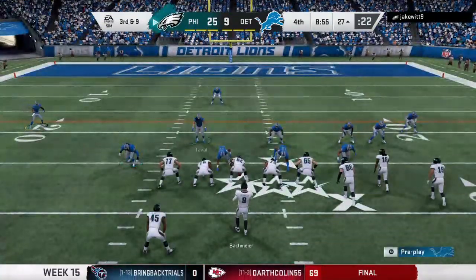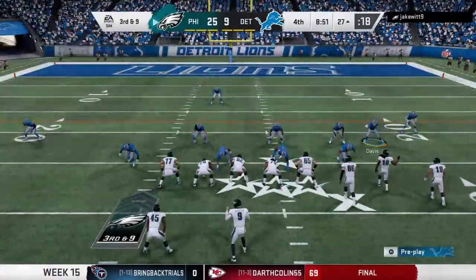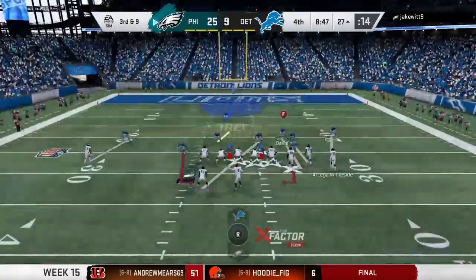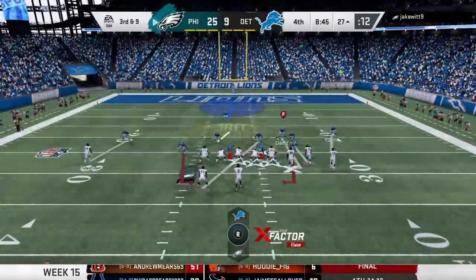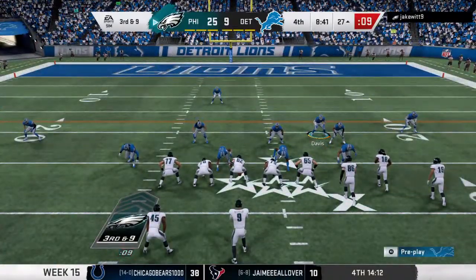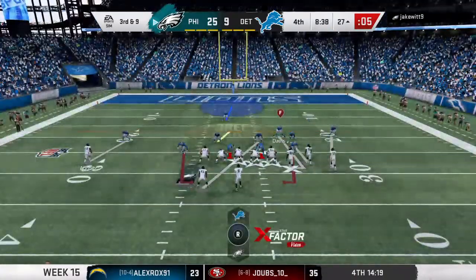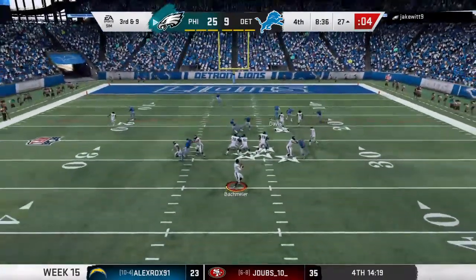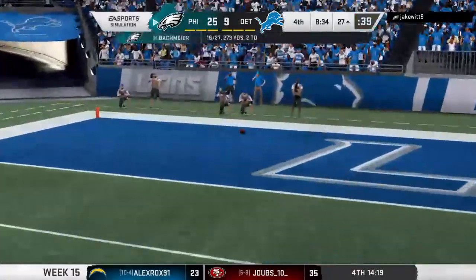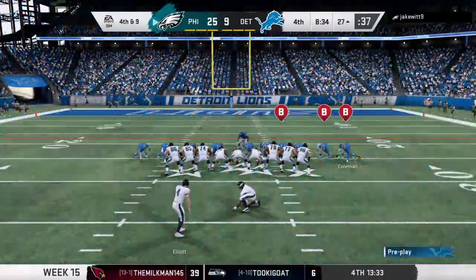And the Lions going with an extra DB here on 3rd down. Mike 51, Mike. Protein spill. Slam, slam, slam. Hey, Zoo. Get it. Back to throw here. And that is incomplete. Not only was the call spot on, how about the execution of that defense right there?